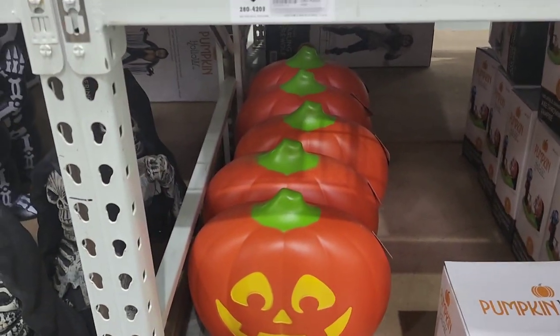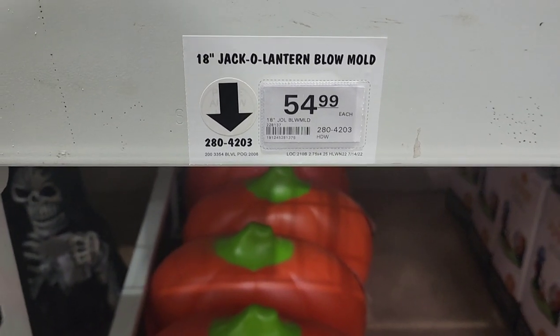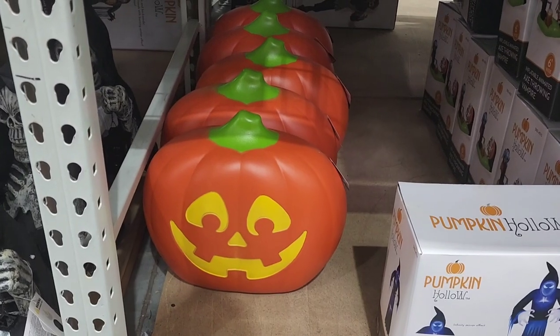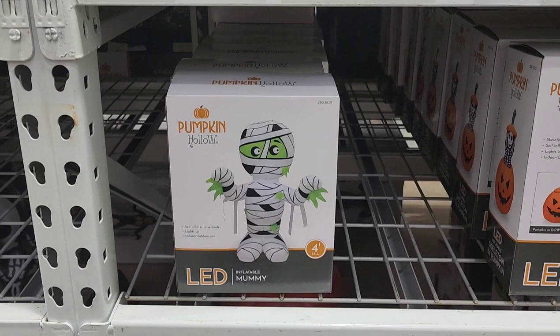Once again, there's these blow mold pumpkins. Now I stand corrected. That price is $54.99 as you see the arrow pointing down. So the $24.99 I looked at around the corner must have been for something different. So, but here are some of the smaller inflatables here.